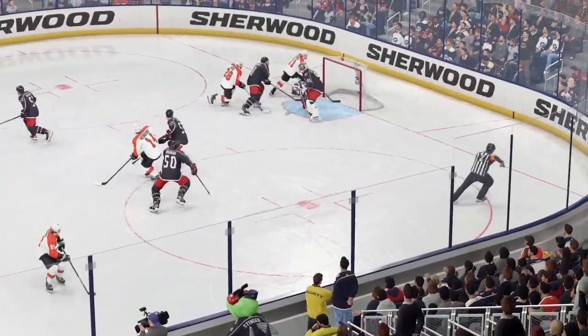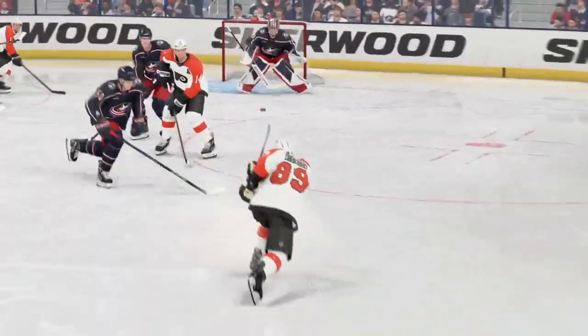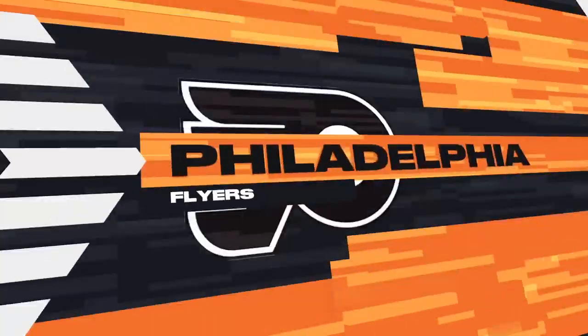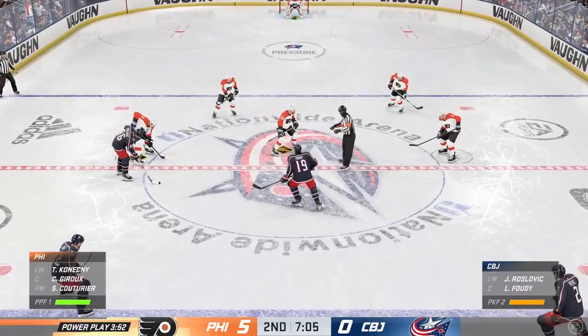Well, that's a really tough goal, James. You can see the frustration on his face and the body language. Just thinks he lost track of it as it found the back of the net. The Flyers continue to show no signs of slowing down here tonight. Well, they keep filling the net, James.